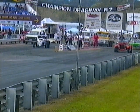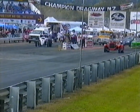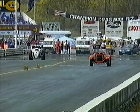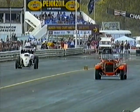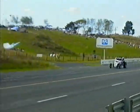Next up, it is Jerry Rose in the left-hand lane in the Fiat Topolino up against that beautiful 27T Roadster of Andy Chapman. Andy Chapman's travelled a few miles, been racing at all the drag racing strips around New Zealand this season, had a lot of fun, and he will pick up a good win here over Jerry Rose with a 10.47.